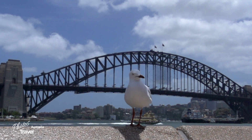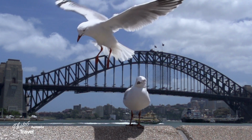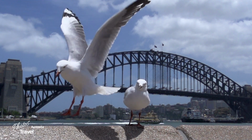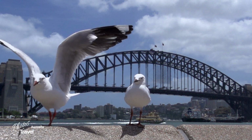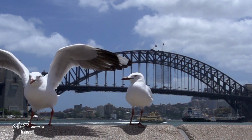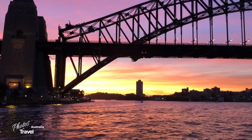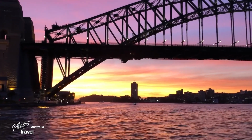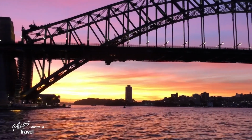The bridge opened in 1932 and was a rough copy of Hell Gate Bridge in New York City. It is the eighth longest spanning arch bridge in the world and the tallest steel arch bridge, measuring 134 meters or 440 feet from top to the water level. It was also the world's widest long-span bridge until the construction of the new Portman Bridge in Vancouver was completed in 2012.